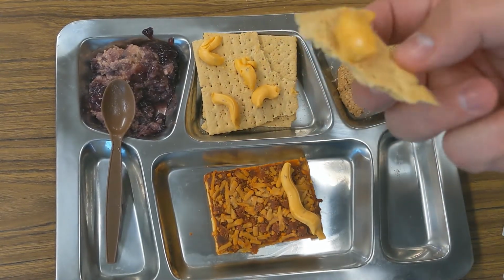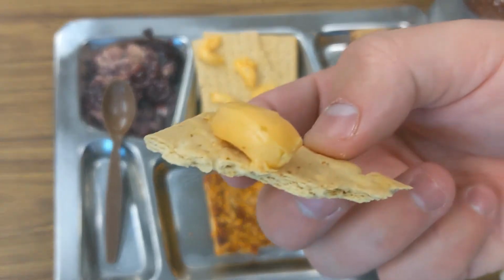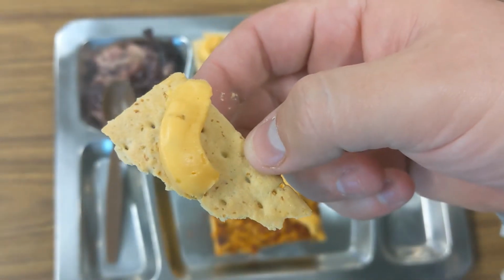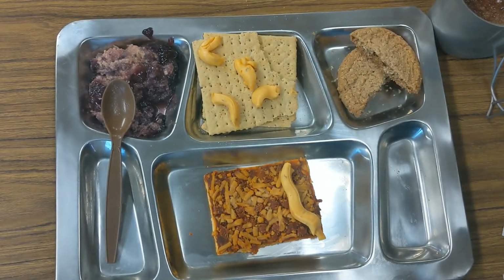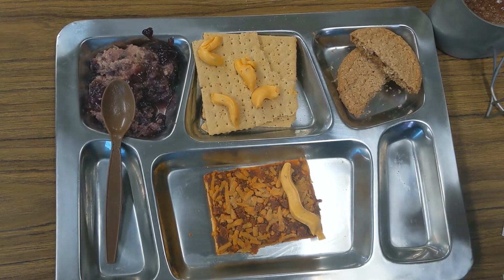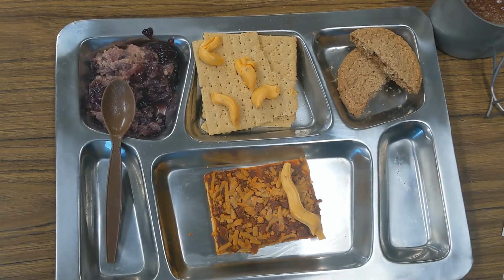Not usually a big fan of the vegetable crackers, just because they're kind of blander than they should be, considering all the stuff it looks like it has on the inside, but let's give it a try. I don't even know why they make the plain cheese anymore. The jalapeno cheddar is the only one that most soldiers want.